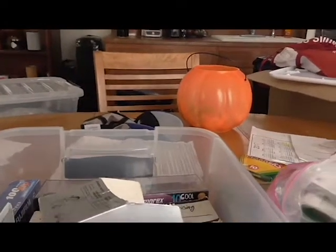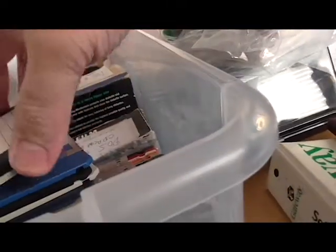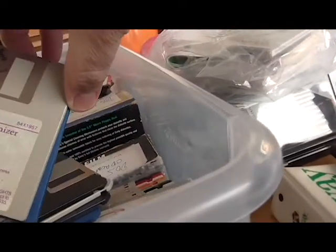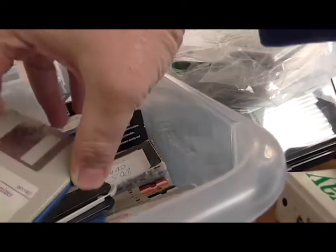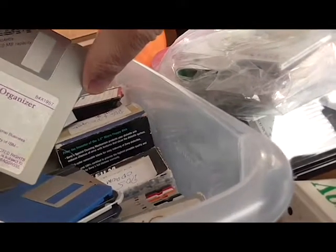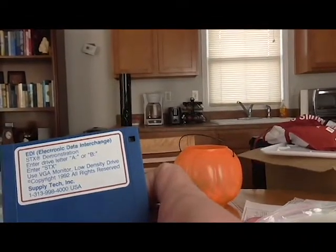This is some miscellaneous stuff. This is Drive Image 5.0. That would be like a Ghost program, I think. Fixed Disk Organizer. Okay. This is a double density from 1983. Interesting, that's a pretty old one. Electronic Data Interchange, 1992. I have no idea what that is, so I'll have to check that out.